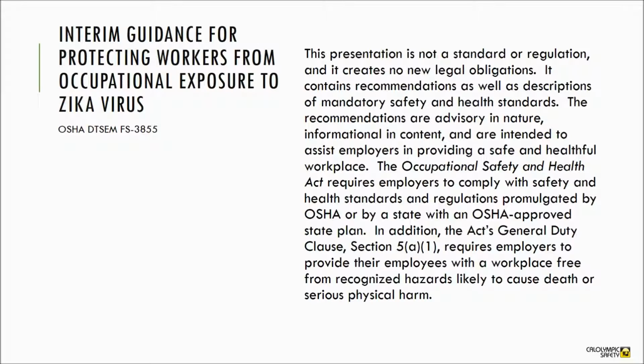This presentation is not a standard or regulation, and it creates no new legal obligations. It contains recommendations as well as descriptions of mandatory safety and health standards. The recommendations are advisory in nature, informational in content, and are intended to assist employers in providing a safe and healthful workplace. The Occupational Safety and Health Act requires employers to comply with safety and health standards and regulations promulgated by OSHA or by a state with an OSHA-approved state plan. In addition, the Act's General Duty Clause, Section 5(a)(1), requires employers to provide their employees with a workplace free from recognized hazards likely to cause death or serious physical harm.